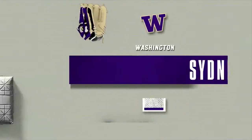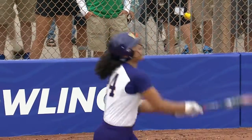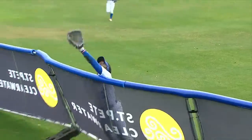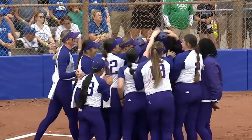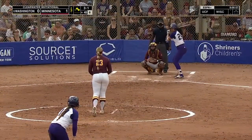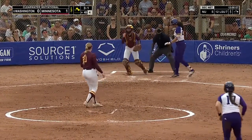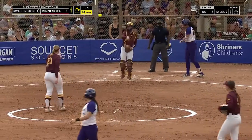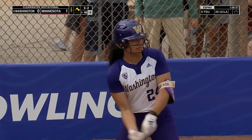And it was a huge pitch for Stewart. Up, belt high, inside, and absolutely unleashed. There was no chance for Riley Smith for Kentucky to get to that one. It was a tank over the fence. Two big strikes for Hambrick to come back out of the 3-0 count.